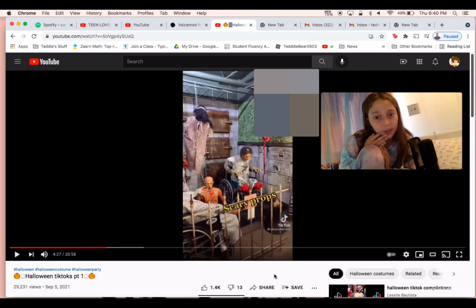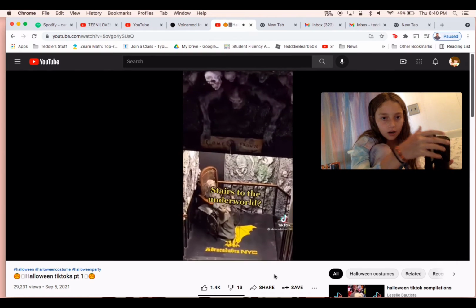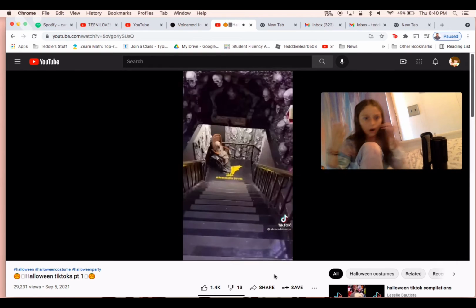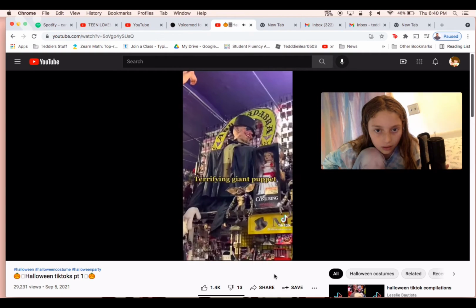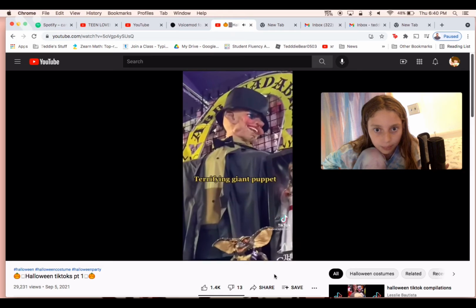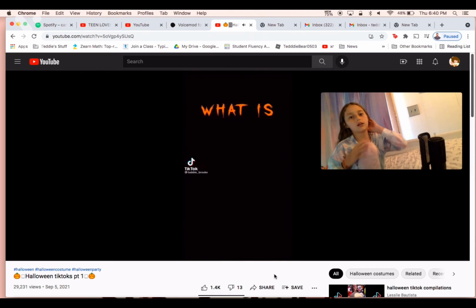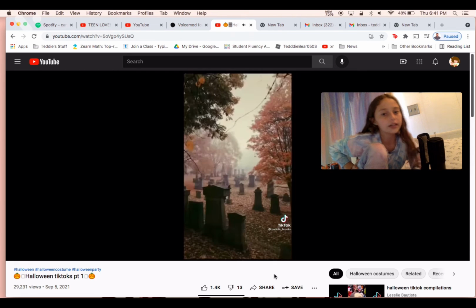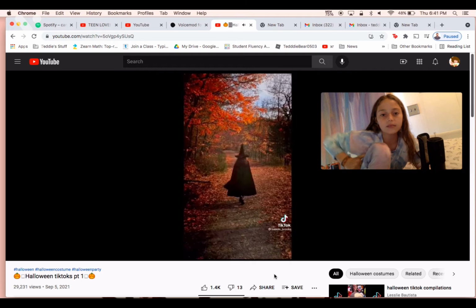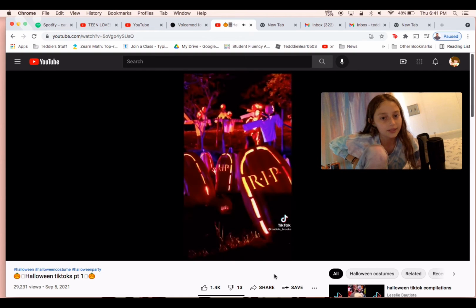They don't have to be blurred out. Oh my gosh, I would never want any of these. Stairs to the underworld. Oh my gosh, no, I don't want that. Fake. Terrifying giant puppet. Oh my gosh, I hate puppets. Okay, what is this? What is your Halloween aesthetic? Okay. Very creepy vibes. Okay, I like it. I don't know if I'm that creepy though.